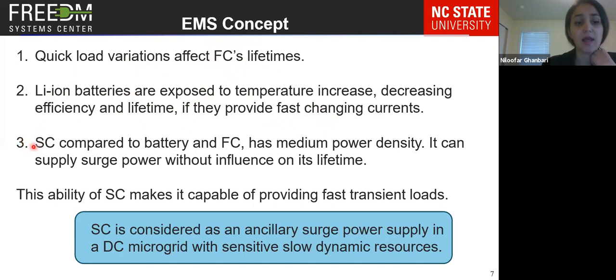On the other hand, supercapacitors, compared to the battery and the FC, would have medium power density and they can supply surge power without influence on their lifetimes. So this is where these supercapacitors are taken into consideration, because this ability makes them capable of providing fast transient loads. So we consider supercapacitors as the primary source of providing surge and burst power in a microgrid where we have different kinds of sensitive and slow dynamics resources.